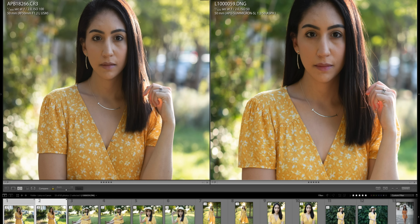What's interesting is if you look at the separation, they're both at f2, and I think the Canon has better background blur, right? It has circular bokeh balls. The Leica has a little bit of an oval shape here. But what's interesting is the subject is separated more in the Leica file from what I'm seeing. Let's zoom out again.